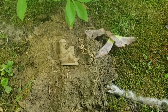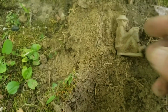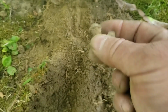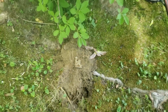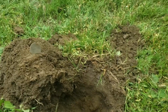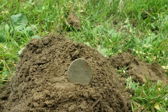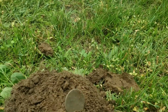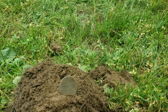Check this out. Just dug up my first lead toy. Is that cool or what? I don't know if he's missing part of the machine gun or not. But I'm very happy about that. Nice 27, 28. Looks like I got a copper out of the hole. The house is right there. There she is. Let's clean her up later.